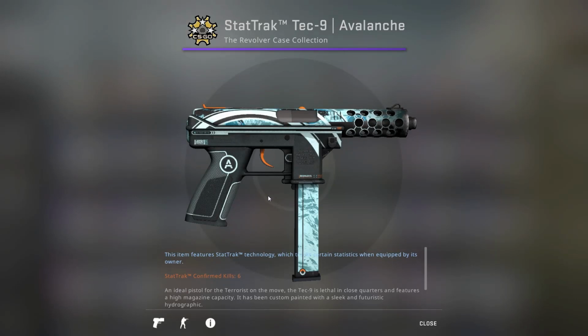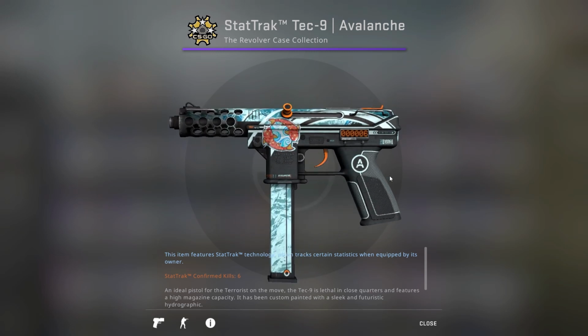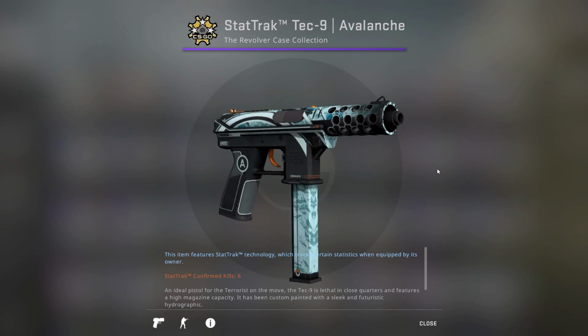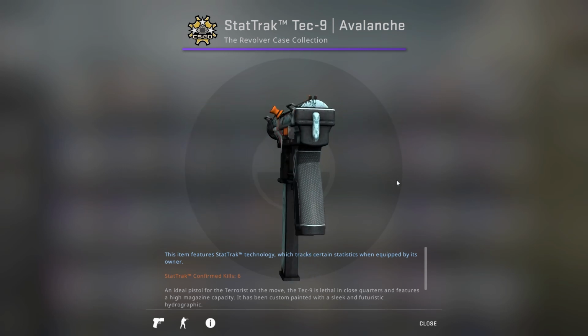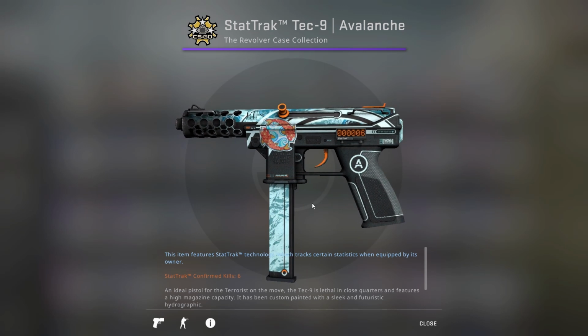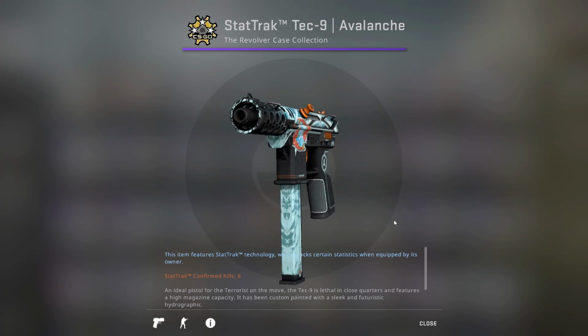This time for this StatTrak well-worn Tec-9 Avalanche from the Revolver case collection. This one with the Twinkai sticker, cool looking skin with the eyes there and the lines. The sticker is on color, kind of cool, like the fish are swimming there.